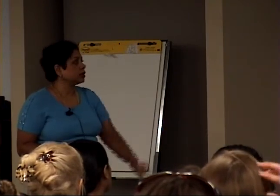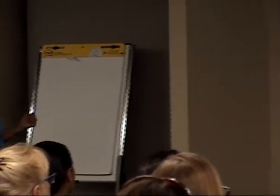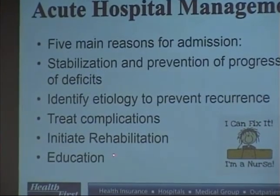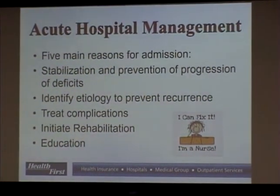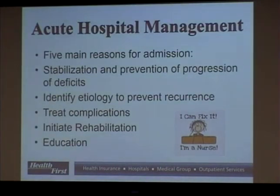So now let's talk about the hospital management. I'm talking purely science. Nancy's going to talk about what nurses have to do. What are the 5 main reasons for admission? Stabilization and prevention of progression, identify the etiology of stroke, treat complications, initiate rehabilitation, and last but not the least, educate them. You don't want them coming back again and again with more strokes.